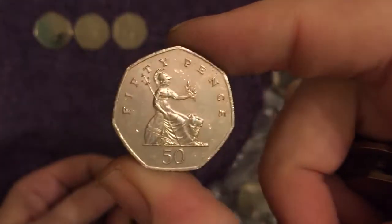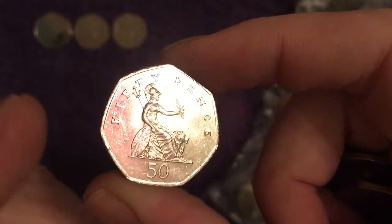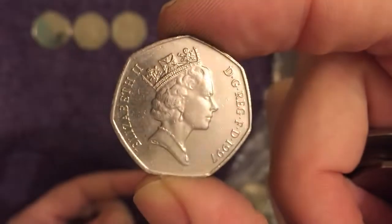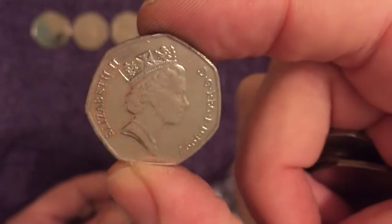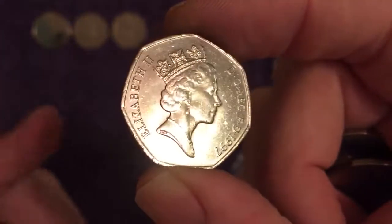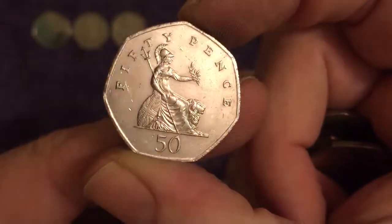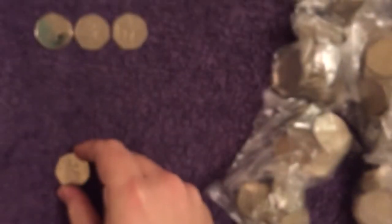It's a rather shiny Britannia there. 1997 as well. That really is in good condition, that. I think we'll be keeping that.